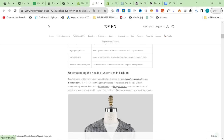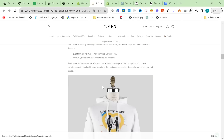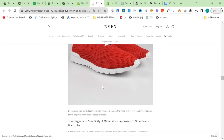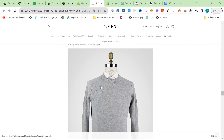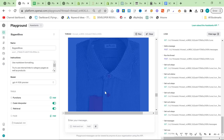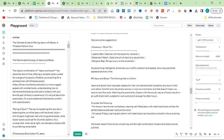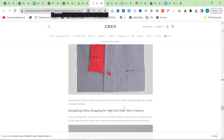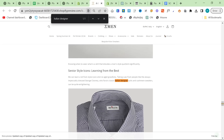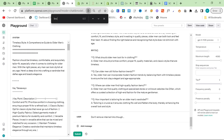Internal links right here. Brooks Brothers. We don't sell Brooks Brothers. Why are you talking about Brooks Brothers? That's really, really weird that it's done that, and it shouldn't be doing that. Doesn't look like there's many internal links either. Italian designer suits apparently has one. Let's have a look. Italian designer. Yeah, it's removed the internal links. Where does it say Brooks Brothers? Why would it say Brooks Brothers?